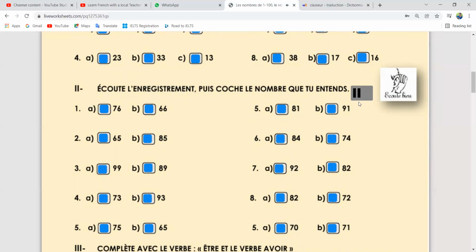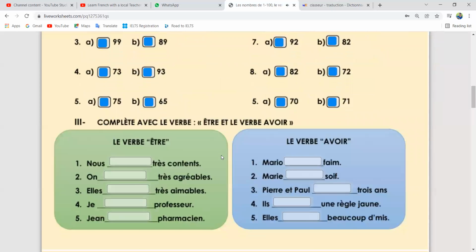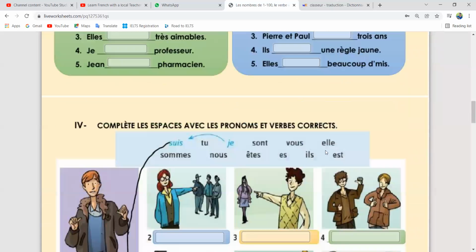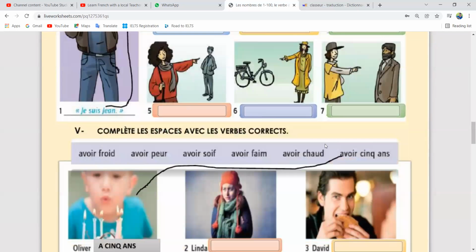Exercice 14. 1. 66. 2. 85. 3. Likewise, you need to tick as you listen to it. And then here you need to complete the sheet with verb être and verb avoir. This is kind of a revision for you.